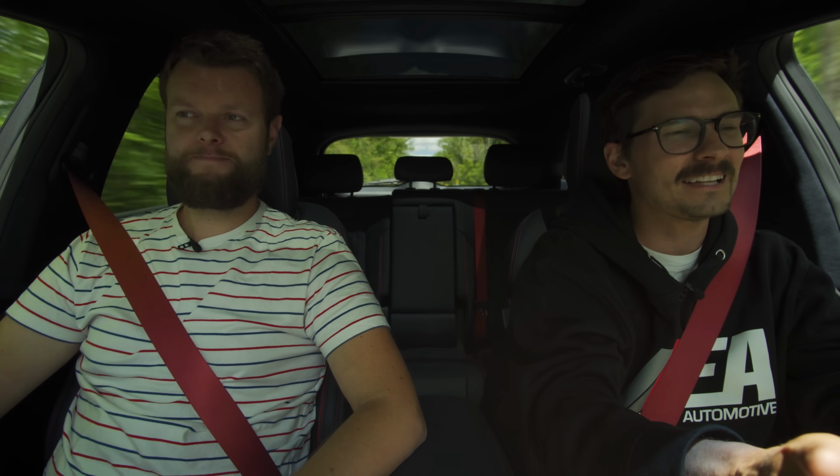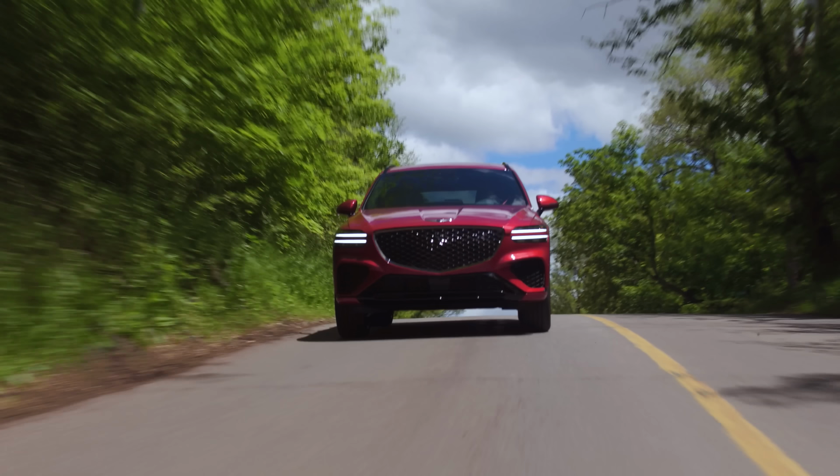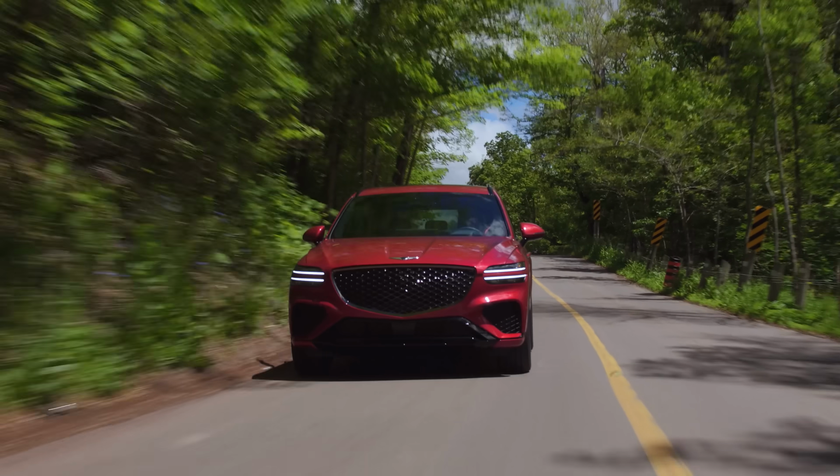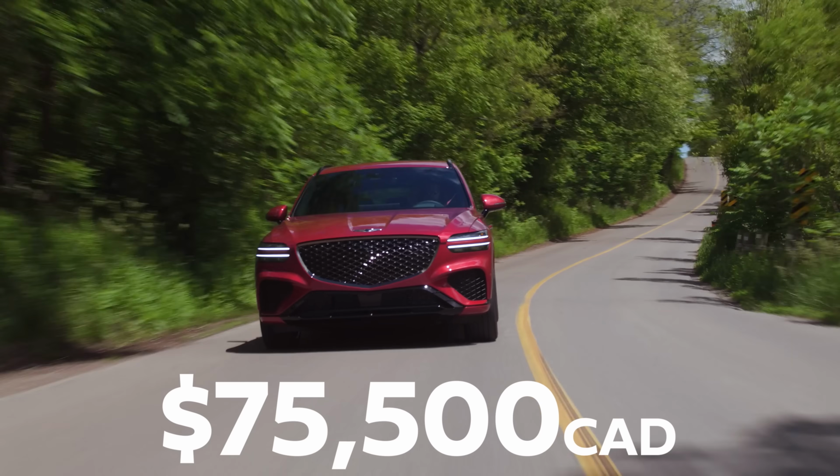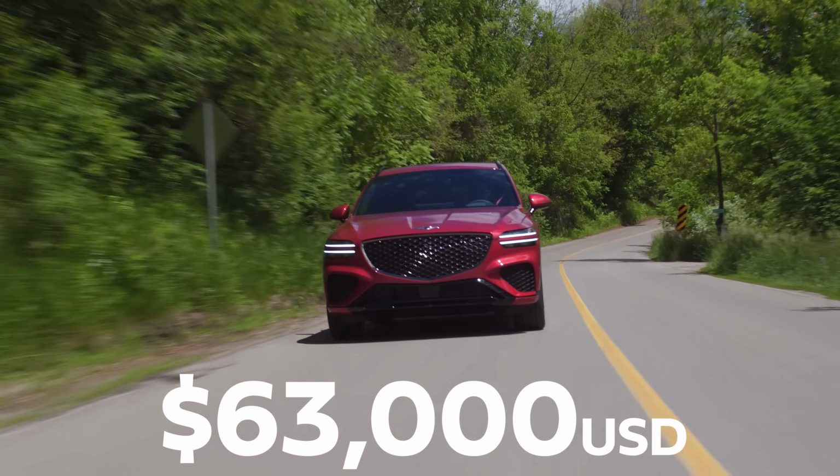Is that everything? That's everything out of the way? Let's get to the price. A base GV70 starts at $49,000 Canadian. And this one is $75,500. Quite a bit of money, but also a lot of bang for your buck. Like, so much bang for your buck.